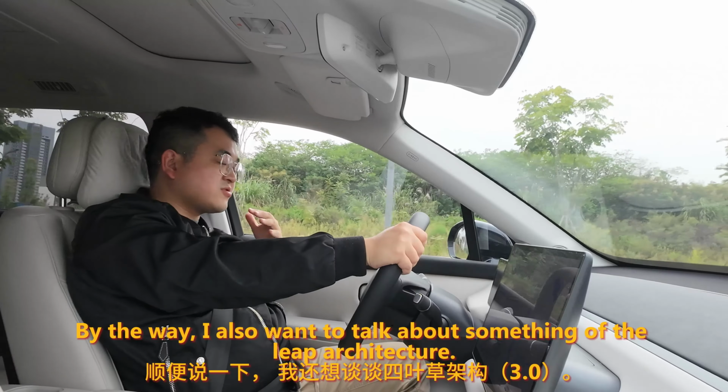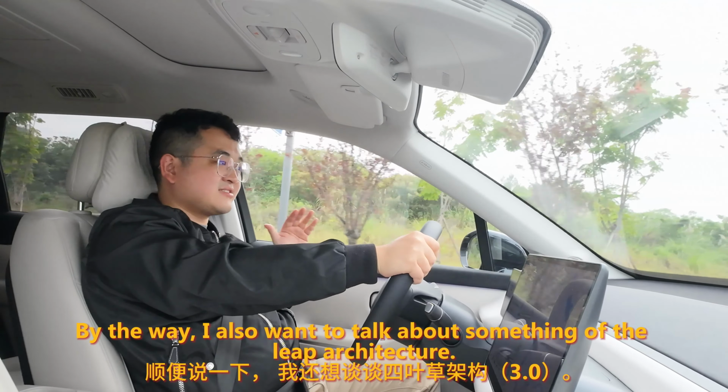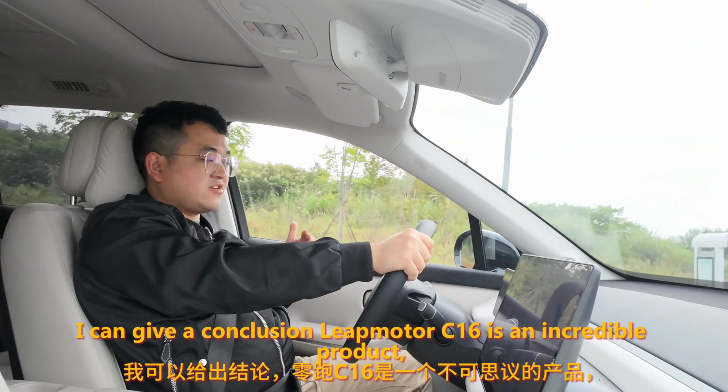By the way, I also want to talk about something of the Leap architecture. I can give a conclusion.